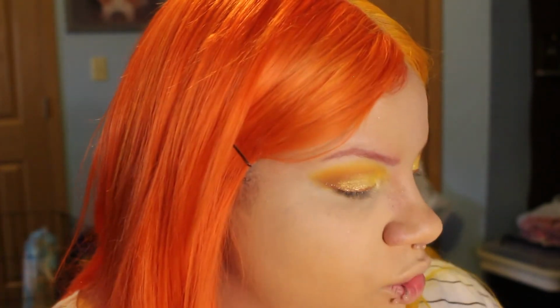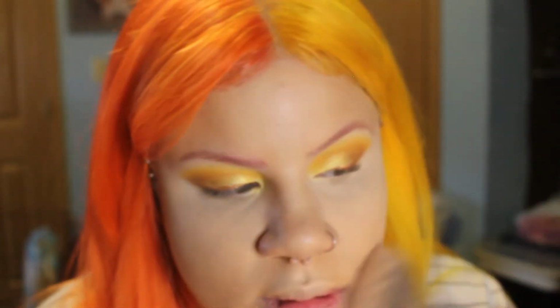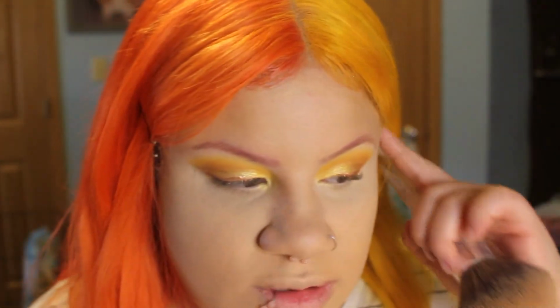And I don't have a new setting powder either, so I'm just gonna use my old tried and true Coty Airspun. What I've been doing lately is putting some in this cap, using this extremely large brush from the Morphe and Jaclyn Hill collection. This is the JH01. I've been tapping it off in there and setting my whole face. That's what I've been doing lately. And this is just the regular translucent Coty Airspun. I know they came out with some other ones, but this is just the regular one.